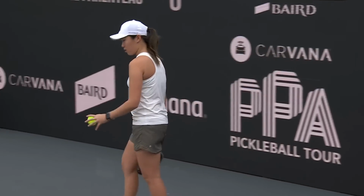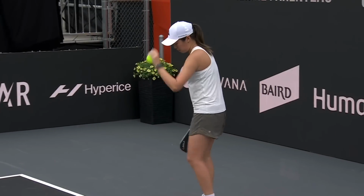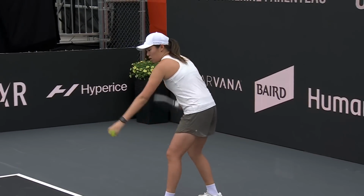Of pickleball, what she's capable of, and it is a lot. We'll see if her singles is ready. Let's play pickleball.